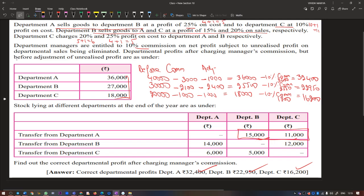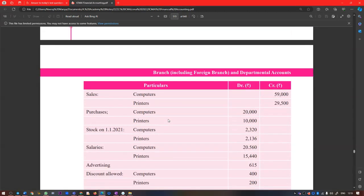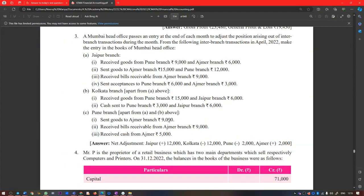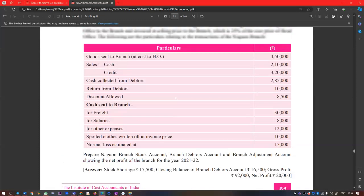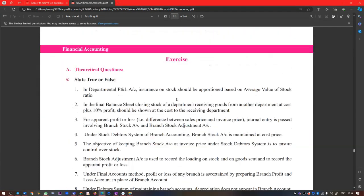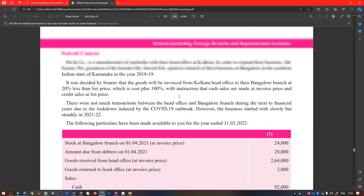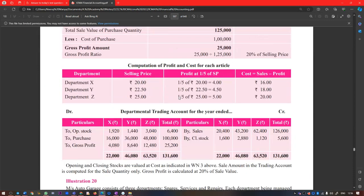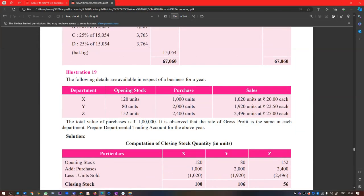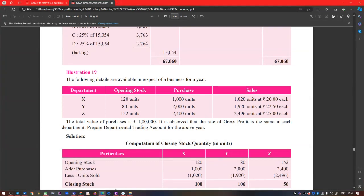Guys, the answer is done. Next question. This question is very easy but a little time consuming. Time will not permit you to do this question. These are all small, easy questions. I will tell you how to find GP very quickly in this question.